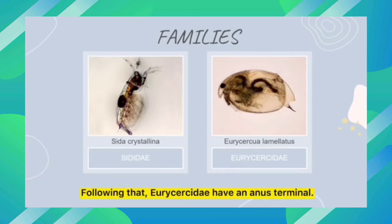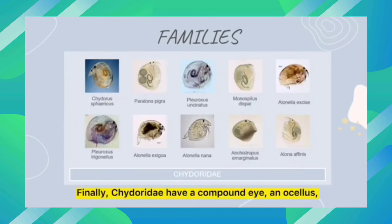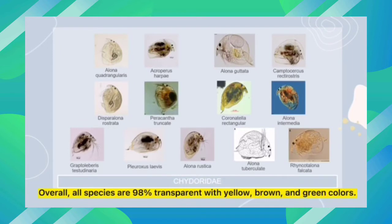Following that, Moinidae have an anastomosis. Furthermore, lengths of up to 1.5 mm are Bosminidae, and the head is rounded anteriorly. Finally, Chydoridae have a compound eye, an ocellus, and a spherical body that has a prominent preanal angle. Overall, all species are 98% transparent with yellow, brown, and green colors.